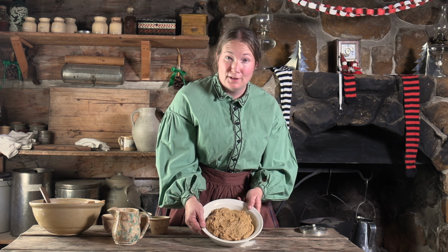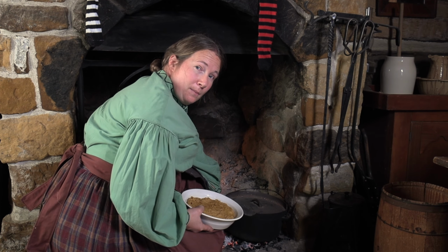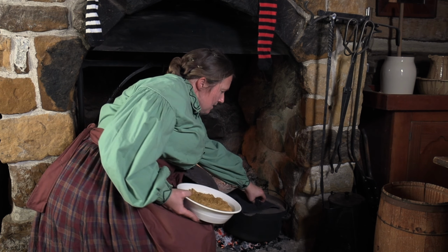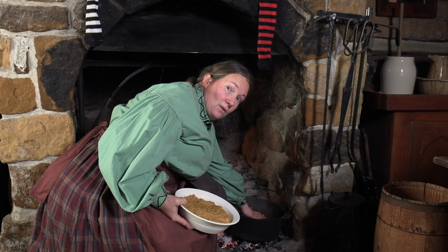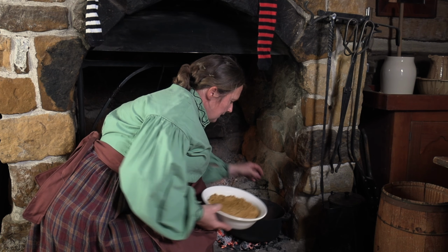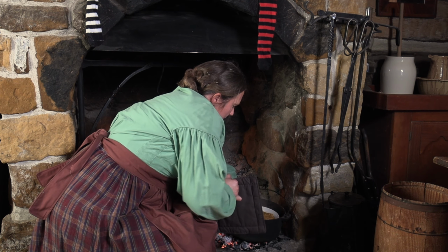Now we're ready for a Dutch oven. Now I have my dough, and this is my Dutch oven. I have coals on the bottom. I've preheated the Dutch oven over the fire. Carefully lift the lid. You always check the temperature with your hand to see if it's warm enough, and it is. And I don't want to burn myself as I place this in. Right in. Here we go.